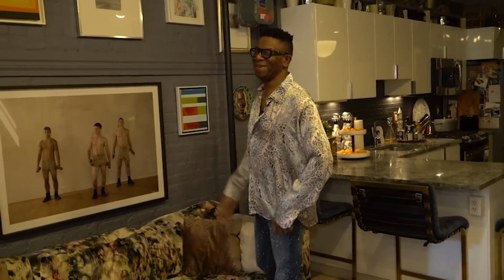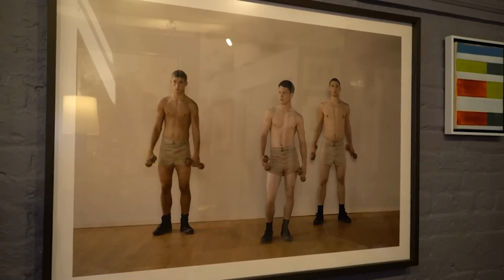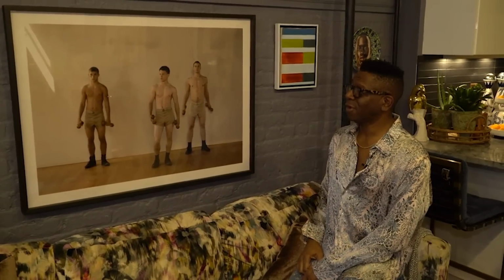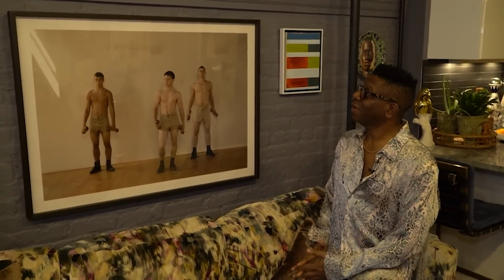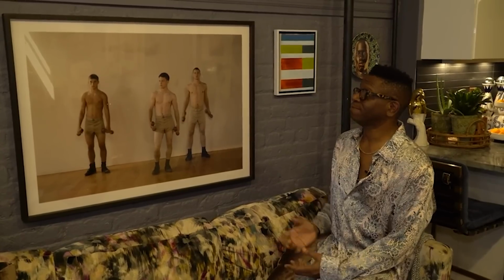But this is one of my favorites. This is by Luke Smalley. He's known for photography of men, and I got this at Clamp Art. I actually have a couple other Luke Smalley things I'll show you in the bedroom. I'm obsessed with him. His photography is always so crisp and clear, and it definitely, you know, creates a mood.